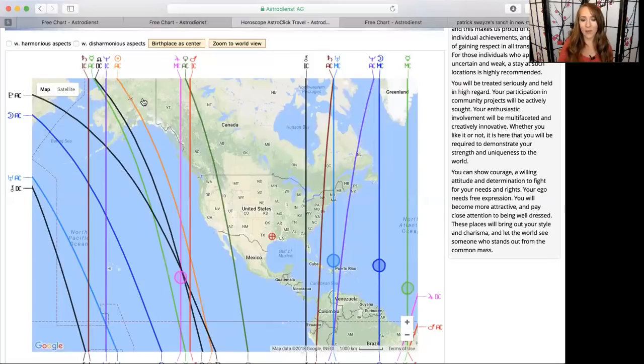So if you're thinking about laying down roots, or if you want a place where you can connect with your creativity more, the moon line. Moon on the midheaven, like I mentioned before, it's hard to keep your private life private when you have that, because your emotions are right up there for everyone to see. And moon on the ascendant too, you'll be wearing your heart on your sleeve. You'll be wearing your emotions on your sleeve. It'll be hard to keep things from people. You'll be more expressive with your emotions there.